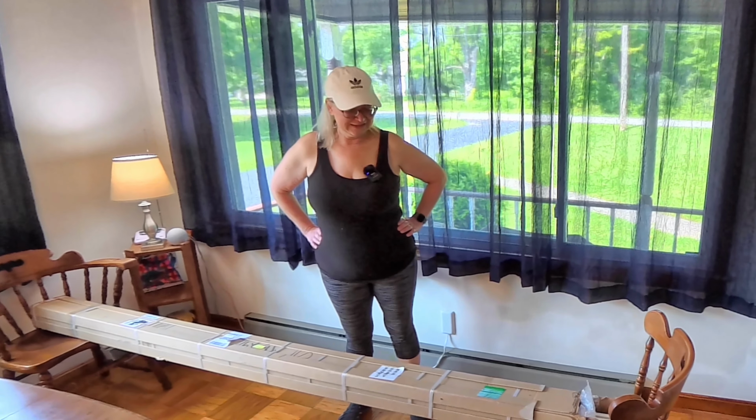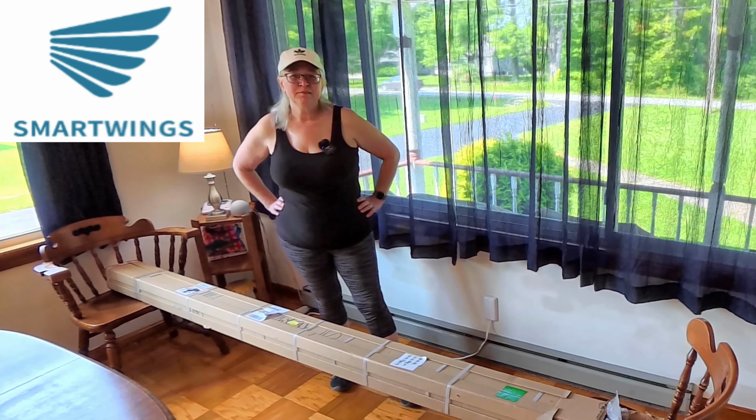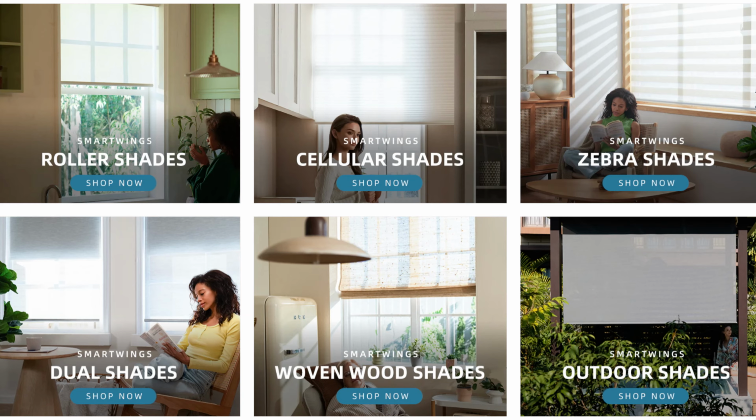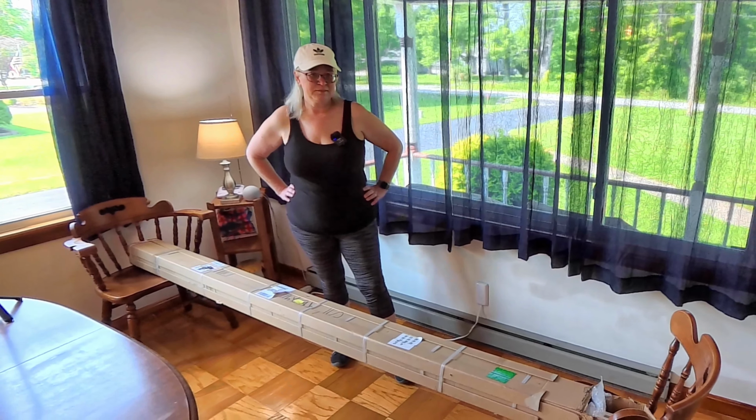So HEIDI did something that was a little bit different, and that was to order a set of blinds for our new windows. We got new windows in our home, and it just so happened it coincided with us getting in touch with a company called SmartWings, and they're motorized blinds. They make a lot of different blinds. They make wood blinds, roller shades. They make actually outdoor blinds, you know, for your patio, stuff like that. And it, again, just coincided with the fact that we were getting big picture windows.